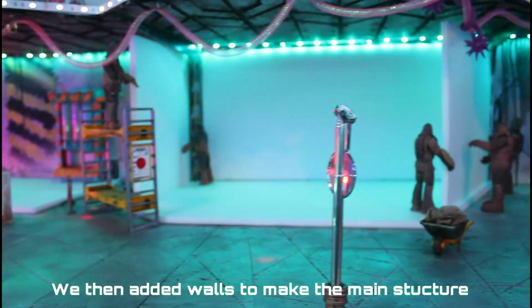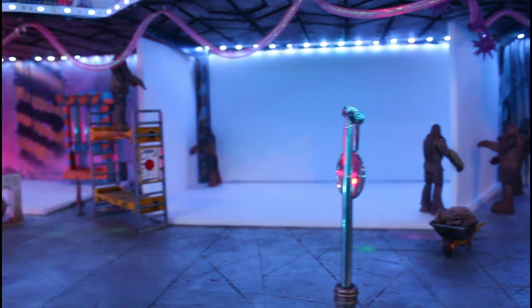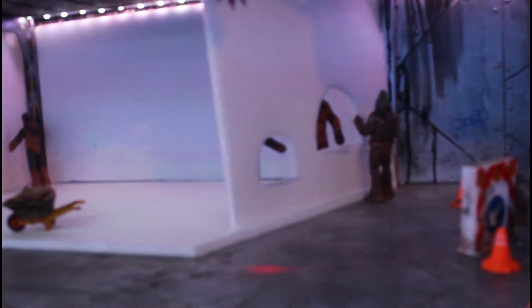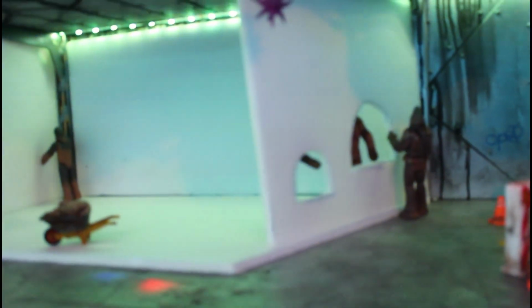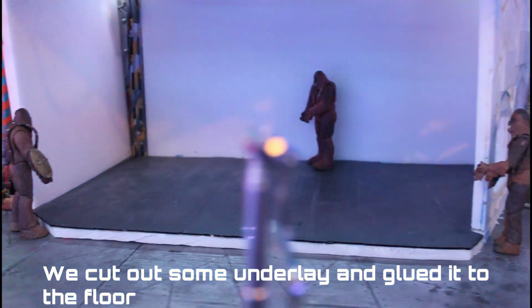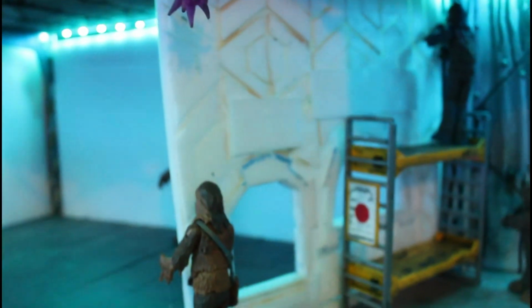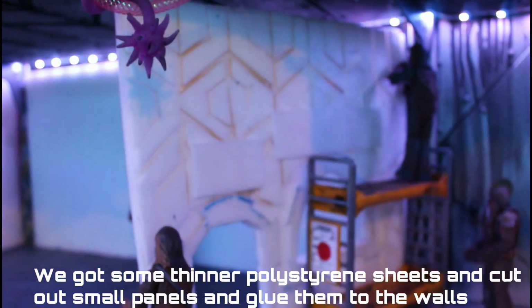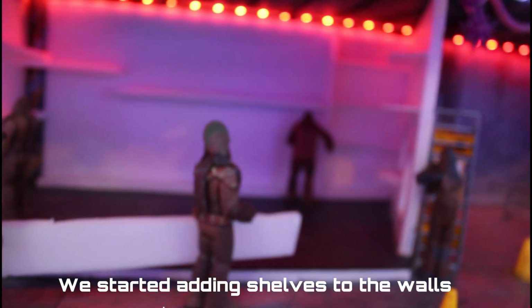We then added walls to make the main structure. We cut out serving hatches in the burrow. We cut out some underlings, glued it to the floor. We cut some thinner polystyrene sheets and glued them to the wall. We started adding some shelves.